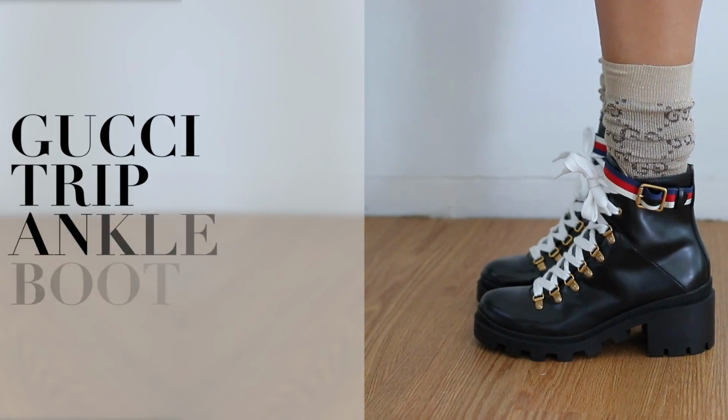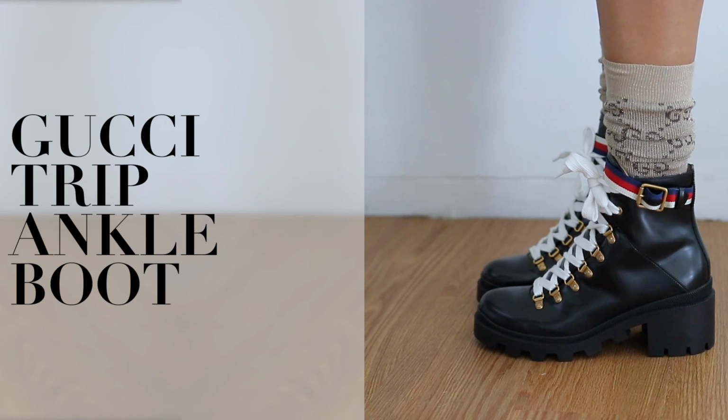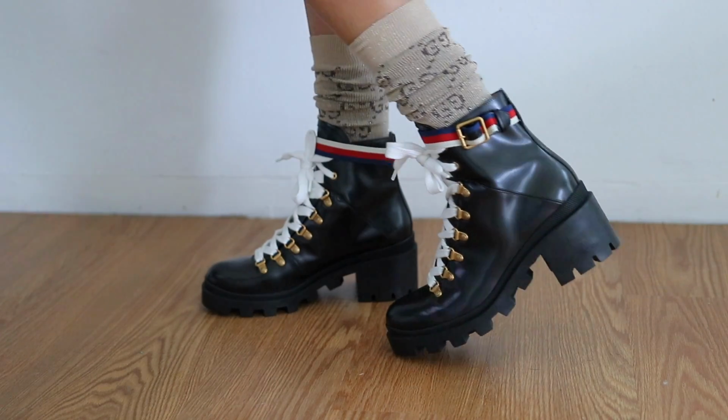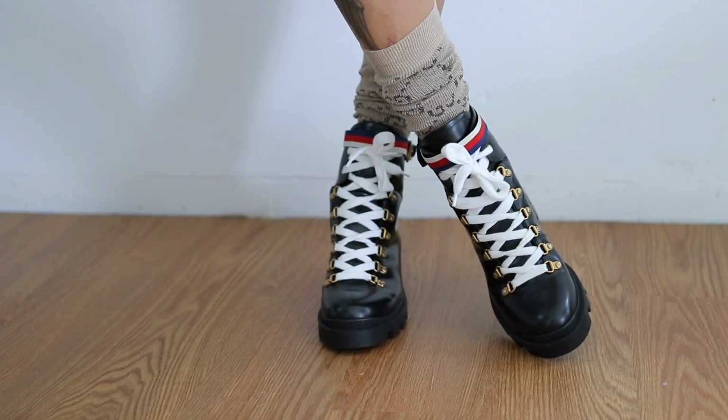Guys, so next up we have the Gucci Trip ankle boot. It's just a nice combat boot, nice hiking boot. They also come with black shoelaces if you wanted to give a monochromatic look. I'll probably put orange shoelaces in it, just switch it all the way up.